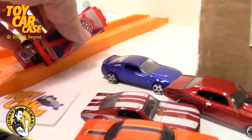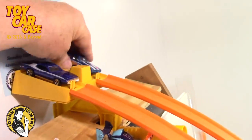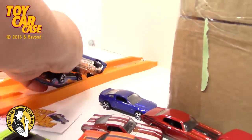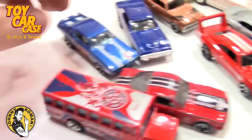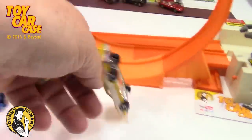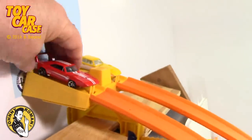Got a school bus against a Mustang. Oh! They hit right at the end and just kind of weeded each other out. That's kind of funny. Let's do these guys. Oh, nice. Flippity, flippity fingers. Oh, let's do these two guys. Oh, nice. He kind of bit the dust, so let's race him again against this guy. We'll race Superbird against Superbird.